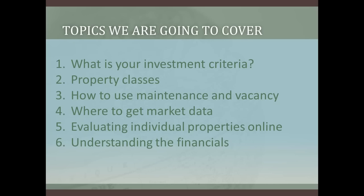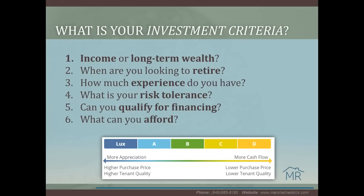And then finally, we're going to go over the financials, and we're going to go through the calculations for return on investment, cash on cash return. Again, I'm really going to focus on the cash flow because that's where I find most investors completely misunderstand the definition of what cash flow really means. So let's jump right into it. We're going to start off with your investment criteria.